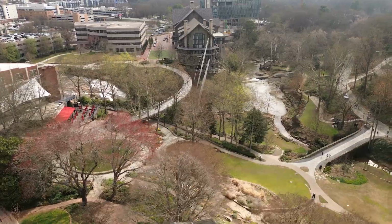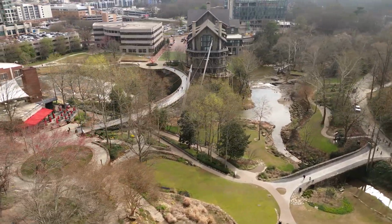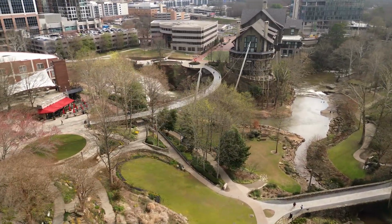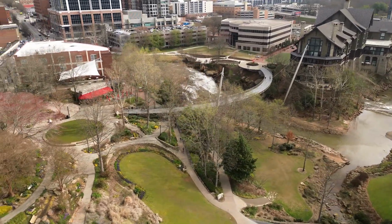I can go back to the views again because the patio out there that overlooks the Falls Park and the bridge, it's just unbeatable. And if you want to impress some out-of-town guests, or if you're just looking for a nice brunch date, this is a perfect place to go. Now, I do want to mention that brunch is only served here on the weekends, so definitely keep that in mind if you plan on visiting.